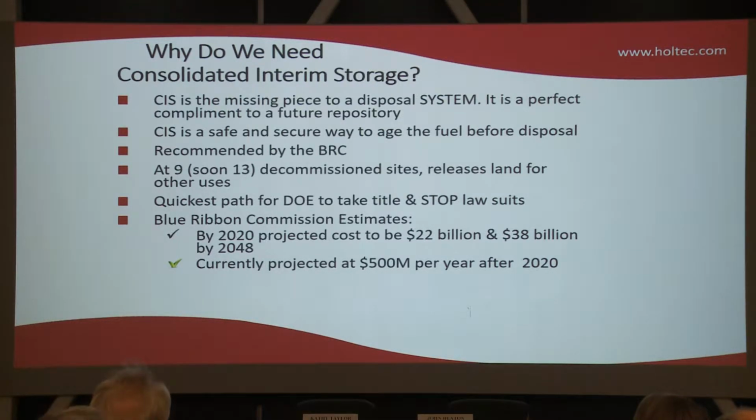So interim storage is a very safe process. It's being used at virtually every nuclear power plant to store spent fuel. And it was, I think, one of the centerpiece recommendations of the Blue Ribbon Commission report that you remember came out in 2014. It was one of the major 8 recommendations, that we get into interim storage, because I think the realization is that even if Yucca Mountain were to open in the next 5 or 6 years, it's going to probably be another decade or decade and a half before they'd be able to take fuel.